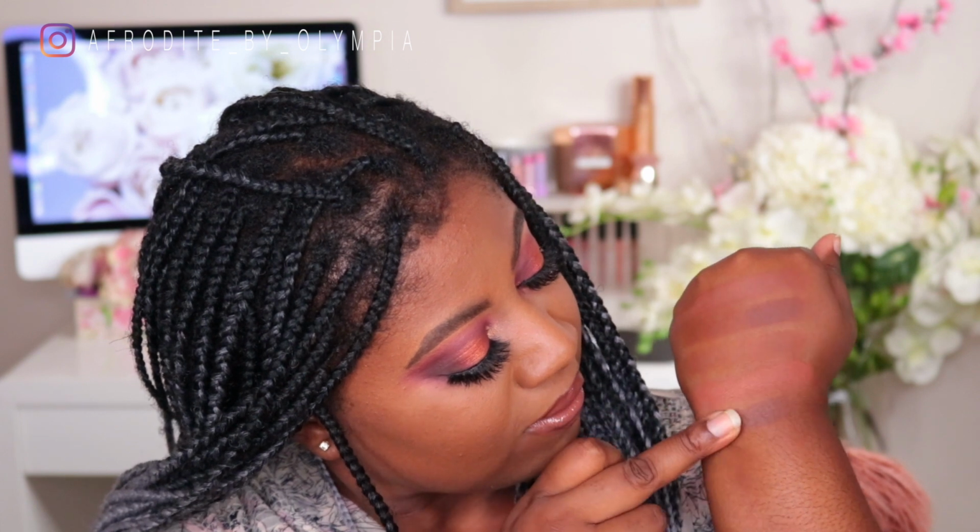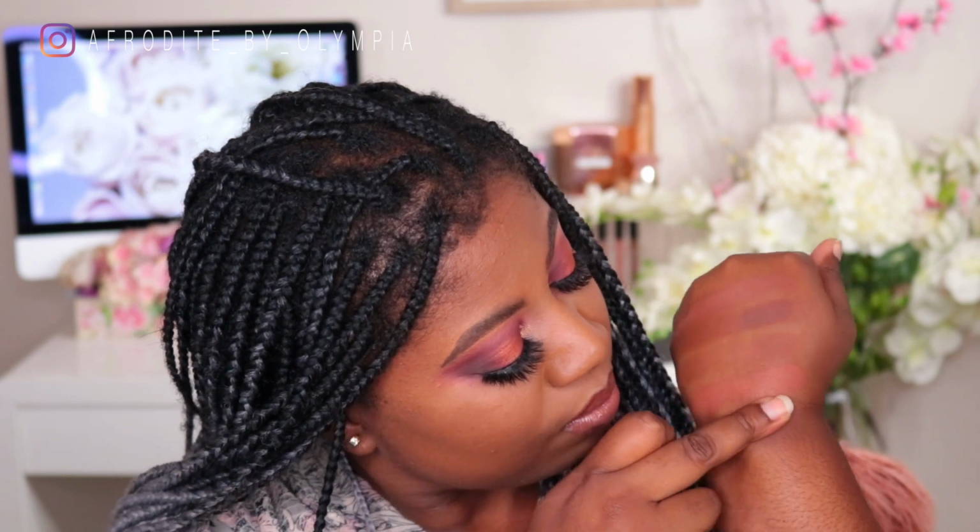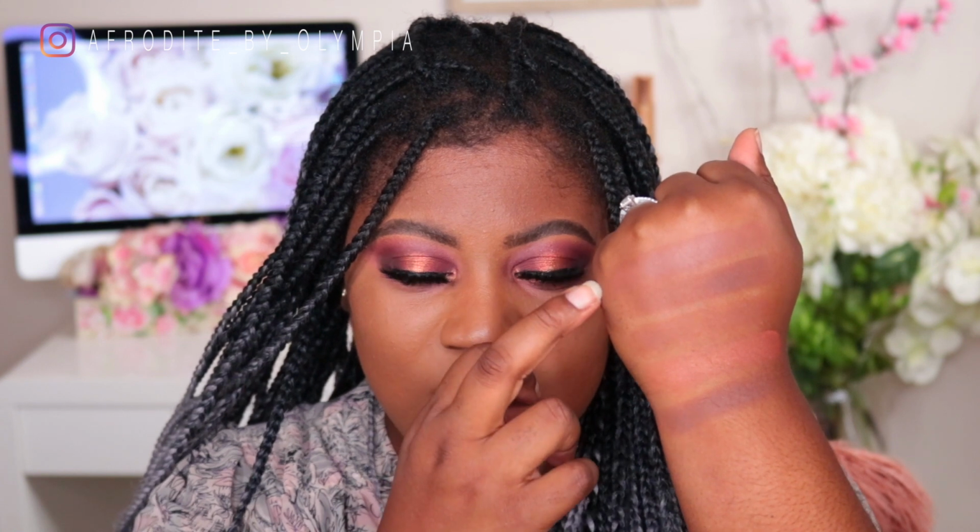The Benefit Hoola Bronzer in the shade Toasted. I'm getting hard pan on this. I don't know if you can even call this a bronzer, honestly. It's more of a contour. It's one of the darkest. It's darker than the Charlotte Tilbury and definitely darker, but not as red as the Gucci. So that's the Becca, no, that's Becca. This is the Benefit Hoola Toasted.